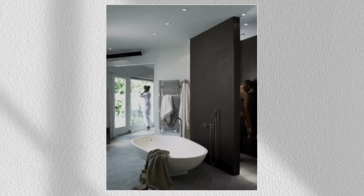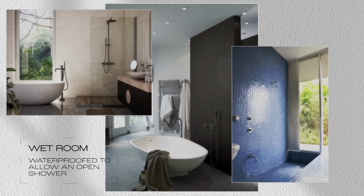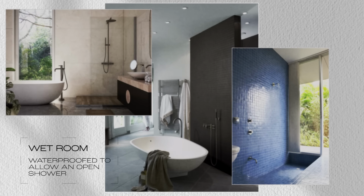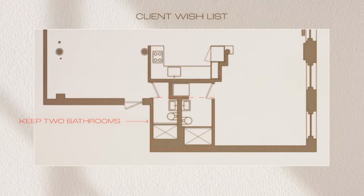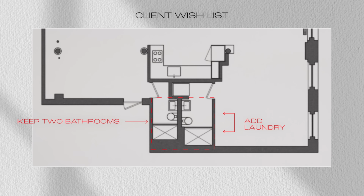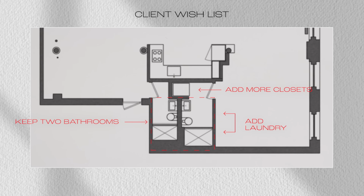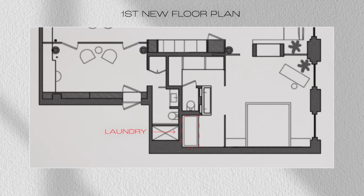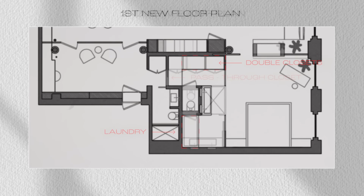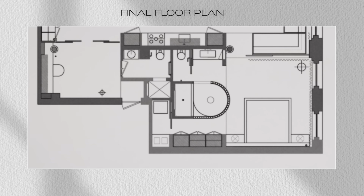The client had this vision from the beginning, and he was like, I want this sort of a wet room, an open shower with a tub in my apartment. What we wanted to do was to keep the 2 bathrooms, and we also had to have a separate laundry room. We also needed to have closet space. There were no closets in this apartment whatsoever. It was a really tall order, involved so many different layouts and sketching until we could figure out how to get what he wanted. And this is where we ended up.